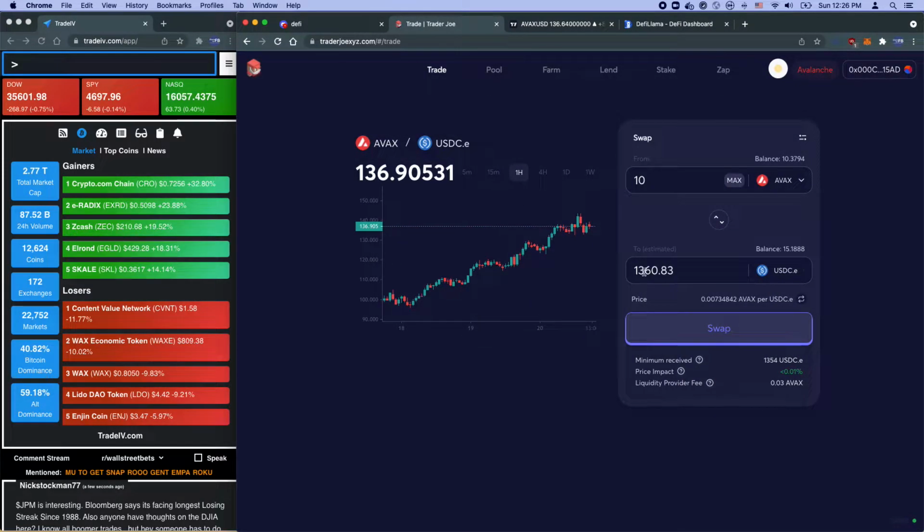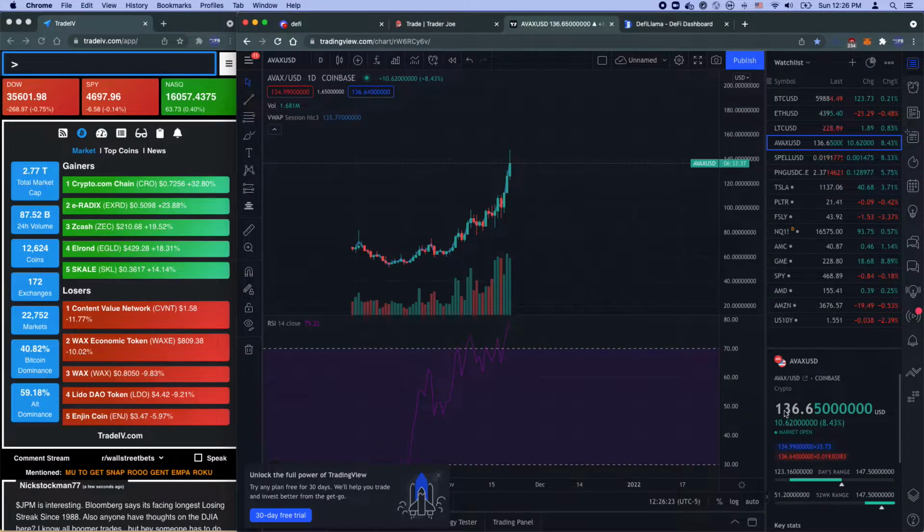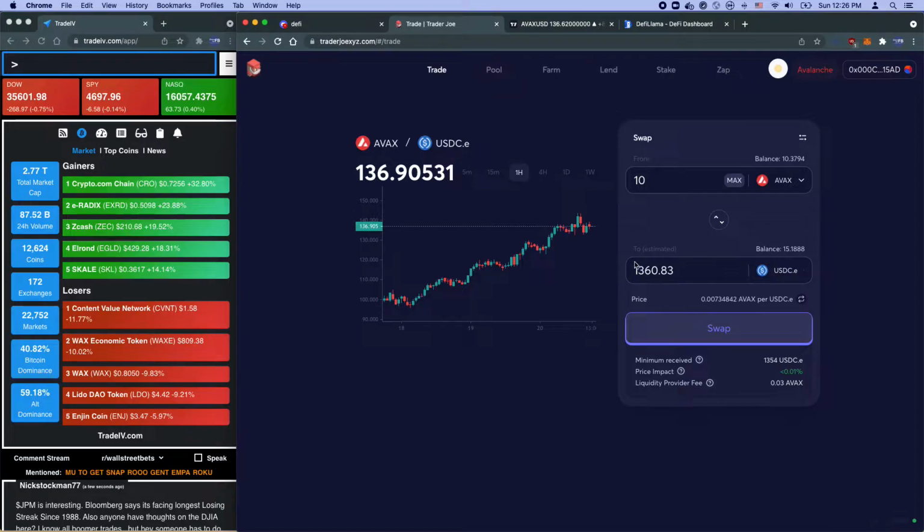So this will give you the best price right now, which is $136, and then times 10 because I have 10 coins. Right now, if you look at the price of AVAX on Coinbase, it's 136.65, but here you get 136.0. So the price is actually better than Coinbase right now. You can sell 10 AVAX for, it's actually going down a little bit, right? Actually it's worse because you're selling, but that's the small slippage you pay, but that's okay. The fees that you pay will definitely cover all of that, and you actually pay a lot less.